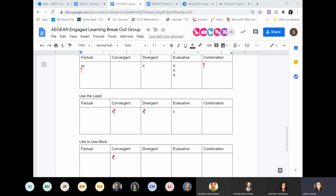I think what's interesting sometimes with these types of activities is to see where people have answered the same question almost opposite of each other. So I see, for example, in almost each area that some people say they use divergent a lot and some people would like to use it more. And the same thing for evaluative.